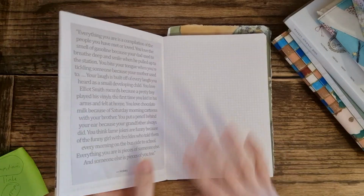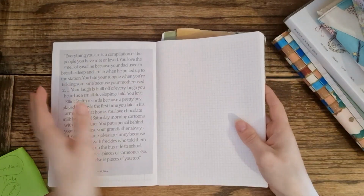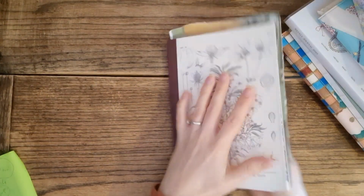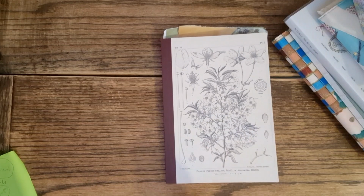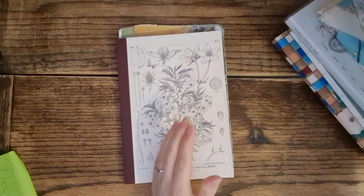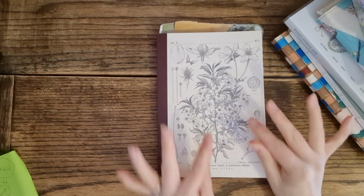But I want to keep using this. It's a big chunky book, I'd say. It's got a lot of pages in here. My voice is going, sorry, I do apologise. So I want to use this as my thoughts book. This is the thoughts I want to keep. In here, thoughts I don't want to keep. In here, thoughts I want to keep.